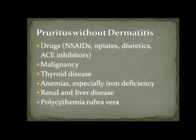The ones that we know are a big culprit are NSAIDs, all these pain medications that many people are on, or opiates. Many of the diuretics are really high on the list, and also ACE inhibitors.